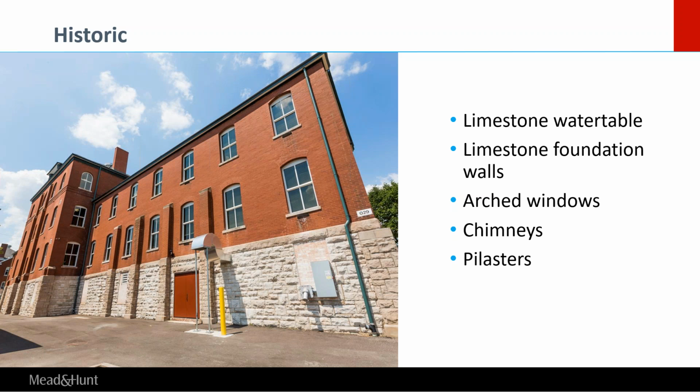Also on the back side, we see the pilasters. It's another character feature of this building. And then, of course, on the very top of the building, I have to point out the masonry chimney. That brick chimney was certainly unreinforced, and it extends above the roof line by about 14 feet. So that's quite a mass, and it's quite elevated, and certainly poses a seismic issue with an unreinforced brick chimney 14 feet above the roof diaphragm.